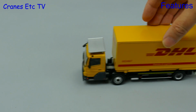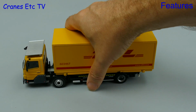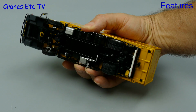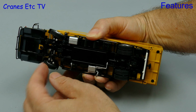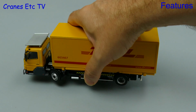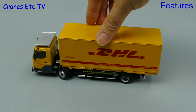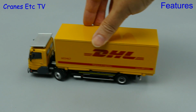The Kamag Wiesel is designed to be used in the yard to shift containers and trailers, and in the Cranes Etc. yard it rolls very nicely. The rear wheels spin together on a common axle, and at the front the steering's got a reasonable range of movement. On Cranes Etc. we always like to see a truck turning, and the little Wiesel does it very nicely.